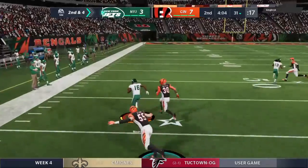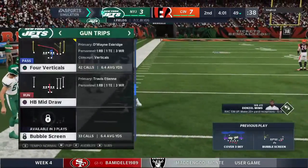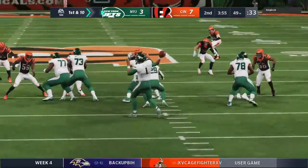Quick hitter here, it's complete. And getting this just shy of midfield, they'll spot it at the 49. 19 yards to pick up there. Move the chains. And the Jets first down.